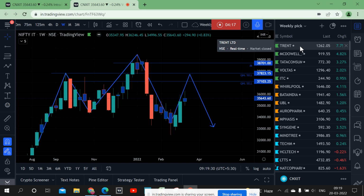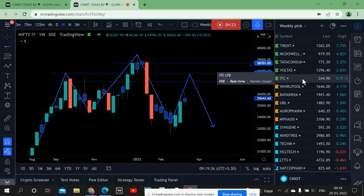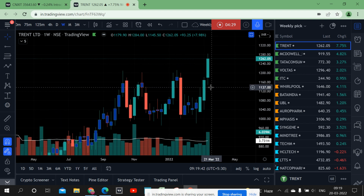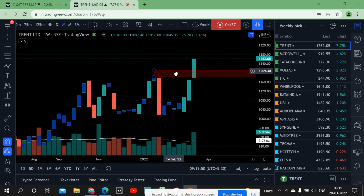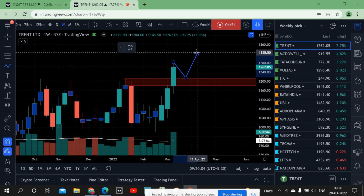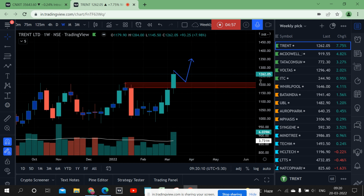Based on that, my top five will be Trent, McDowell, Tata Consumer, Voltas, and ITC, which we can expect at least 5%, and the higher level can be anywhere. On a weekly basis, Trent has given a strong breakout in this range. The supply zone which acted before can now act as a flip zone, and it can bounce back when it comes to this range. Any level at this range is a good buy for Trent for a very good up move.